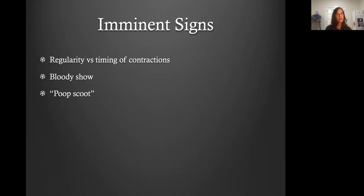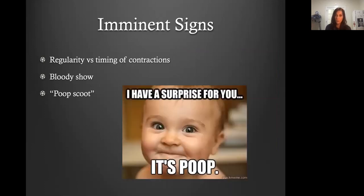So one definite imminent sign is when your patient is doing what I call the poop scoot. They're laying on EMS's cot, clenching their butt cheeks together, usually holding their breath, and scooting up the back of the cot. And when you ask them what's wrong, they're going to tell you, oh, I gotta poop, I gotta poop, I gotta poop. Okay, if you ever hear a pregnant patient say that they have to poop, put on gloves, put on eye protection. A baby is coming until proven otherwise.